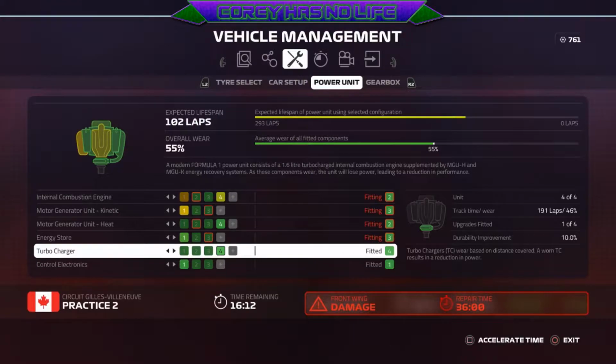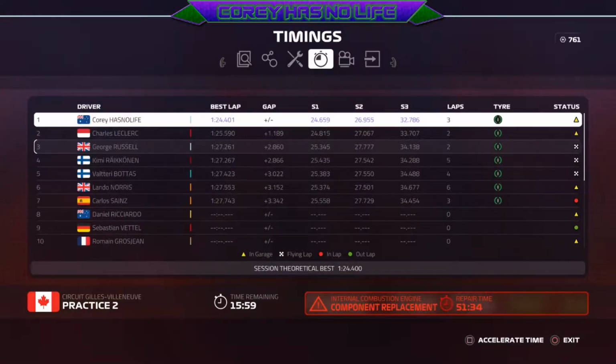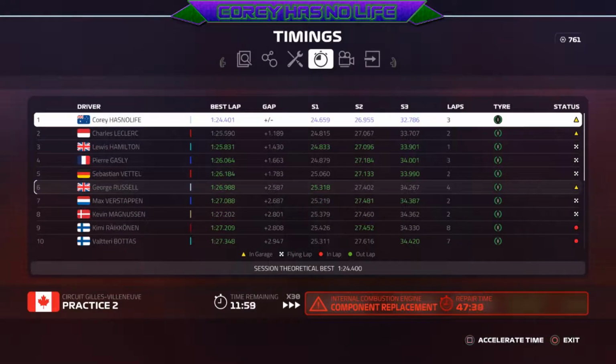You'll notice here for some of these things, we've actually gone for the speed trap component on the far right, 310.4 kilometers per hour, because the second row of components I haven't touched yet. But there's a lot of things there that are very worn out very quickly. As we're going to start skipping through the times here, it looks like George Russell is up in the top 5 at the moment, but he's starting to drop down pretty quickly here.